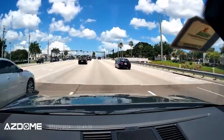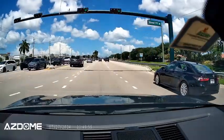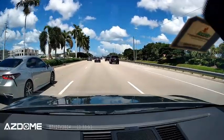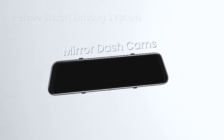Whether you're commuting or road tripping, the Asdom PG17 Mirror Dash Cam is your reliable co-pilot, offering safety, clarity, and smart technology in one sleek design. Number 4. Experience smarter and safer driving with the Pyle P12 Pro 4K Mirror Dash Cam.